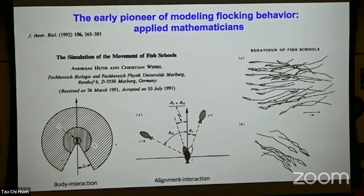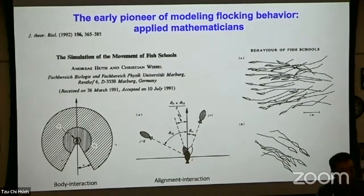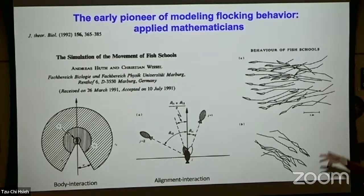So this you may not find, because everybody taught you from the beginning about the Vicsek model. Vicsek is not the first one to come up with a model. Here's another one, from another group of people: biologists, behavior scientists, and applied mathematicians, working together. They were trying to understand the motion of a finite group of fish, a fish school, and how they move. They came up with pretty much the same rules as we'll later see in Vicsek's rule.